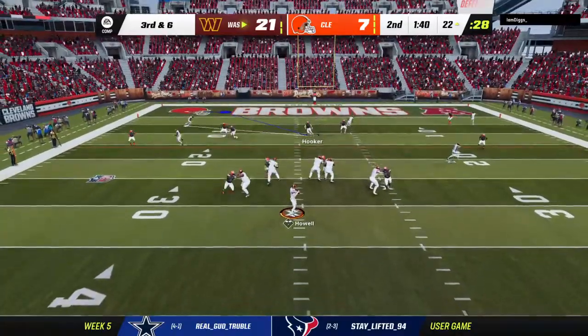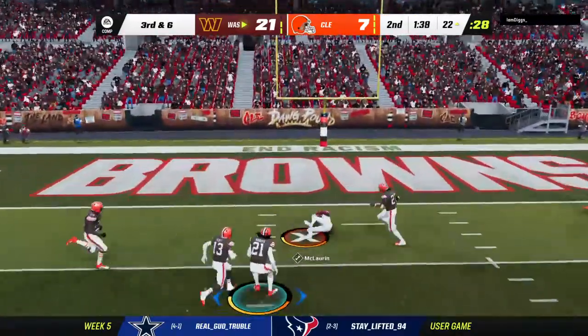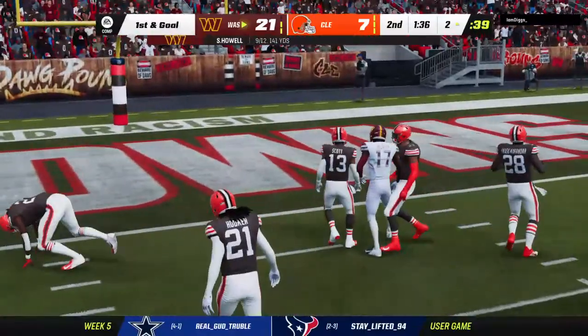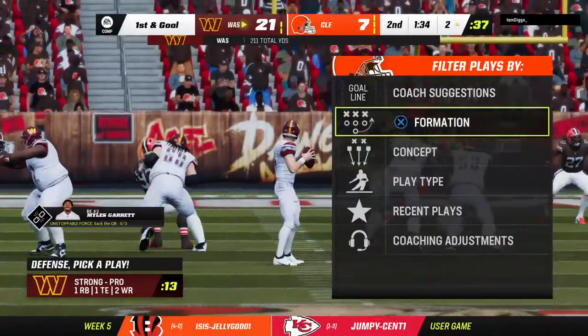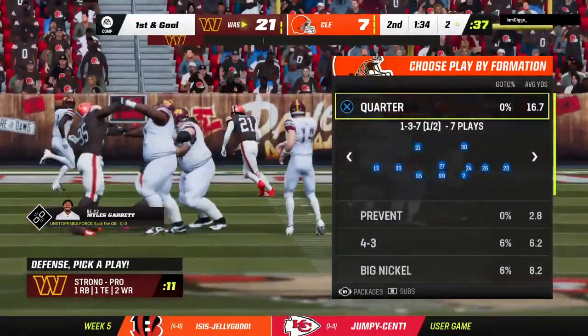Throwing here, Howell. And he finds McLaurin. And he'll be taken down at the 2-yard line. They're able to convert on 3rd down, and that sets up a 1st and goal.